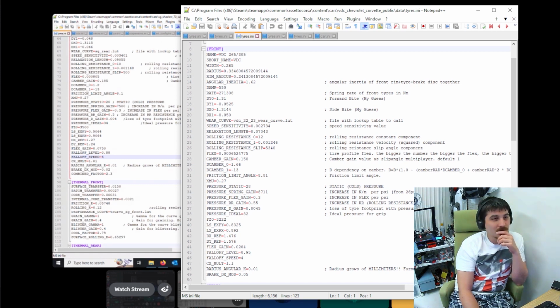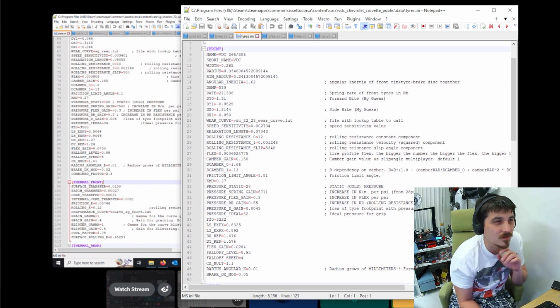Okay, so on screen right now, I've got VDC tires up, juxtaposed to what Cam has. The DX ref for the VDC cars is 1.476, the DY ref is 1.576, and the exponent is in the 0.8 to 0.9 range. And then the rate itself is a little bit lower, at what's that, 271,000.